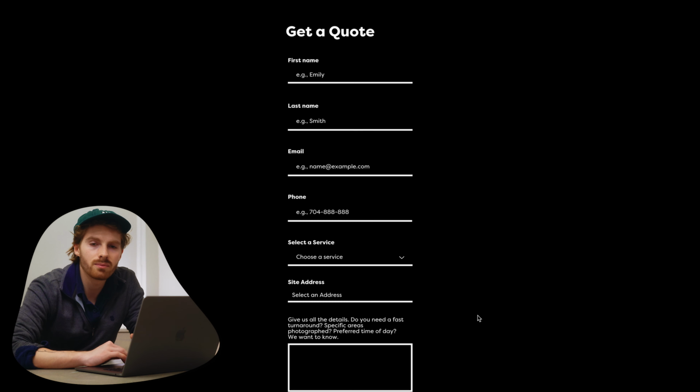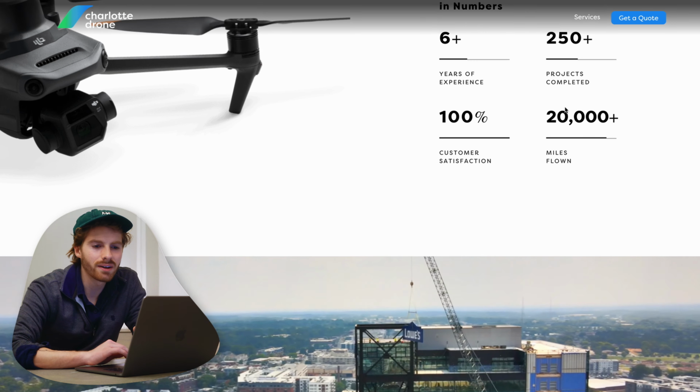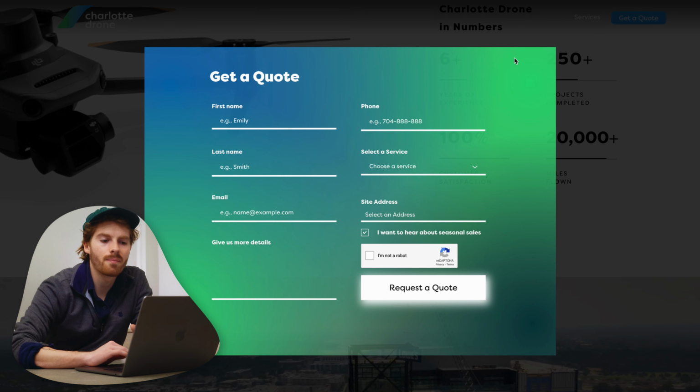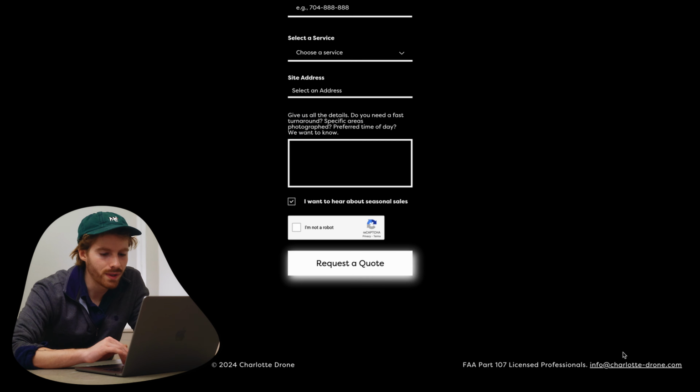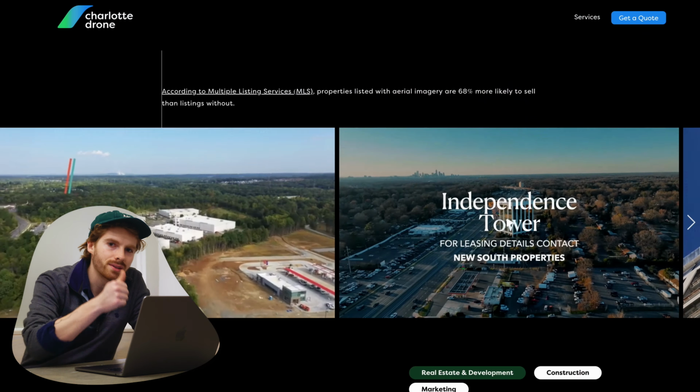So this is really where everything's trying to go. This is the ultimate call to action. Any person that enters the website, we're trying to funnel them straight to this form. Anywhere on the website, you can hit this get a quote button up at the top and you pull up that same form in a light box. All the way down at the bottom, you just got some basic information. Clicking the logo brings you right back to the top.